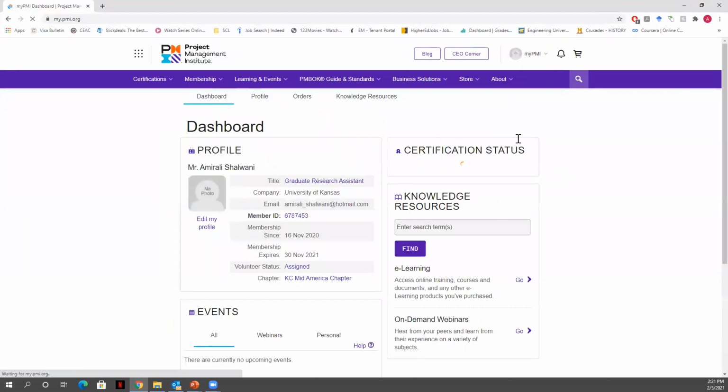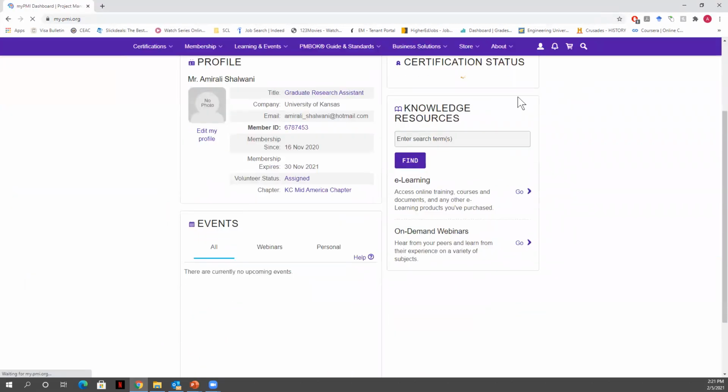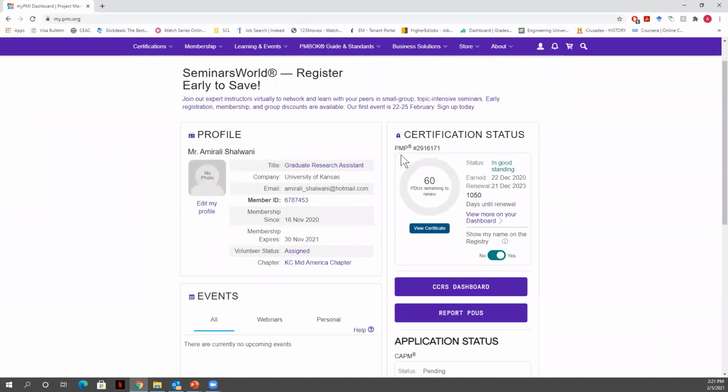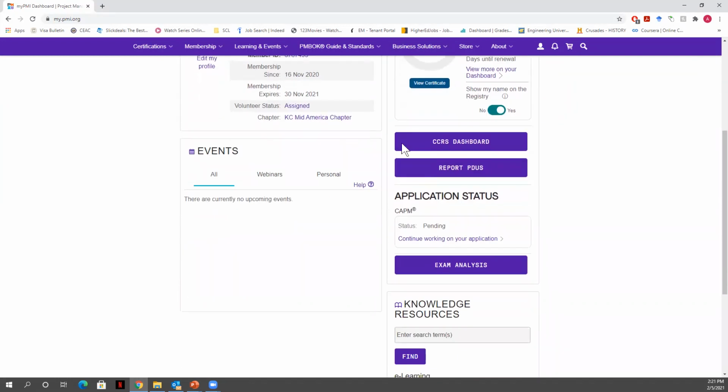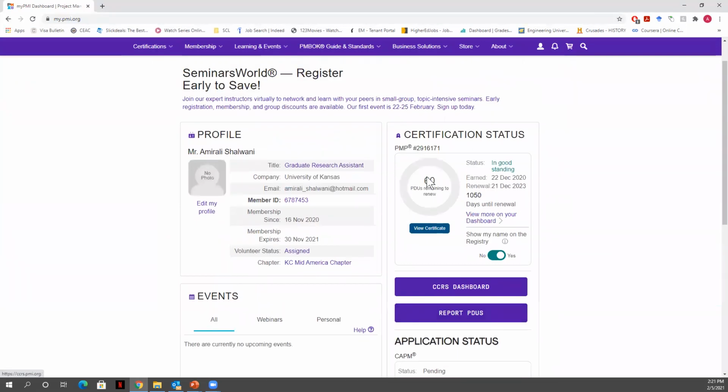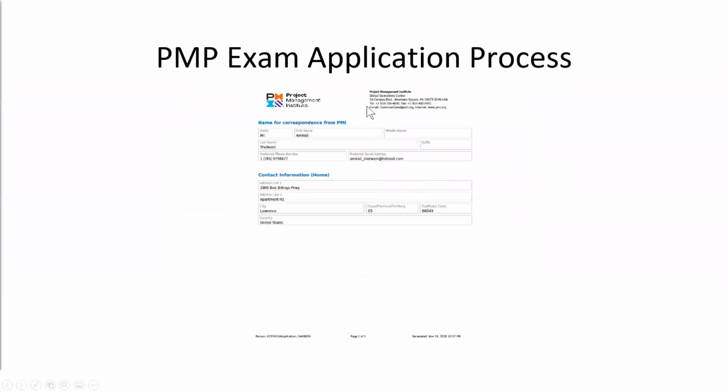It takes some time, but on the right side, you would be able to see some options which will help guide you through your PMP application. Obviously, mine doesn't show that because I'm already a PMP, but you can do that. Just like this, I have a CAPM application pending, you would have something similar to that, but for PMP. So that's what the application process looks like.